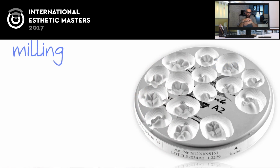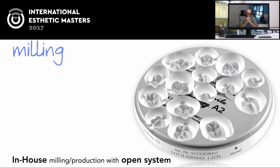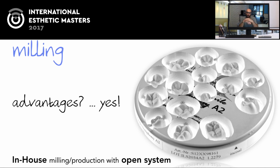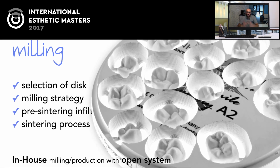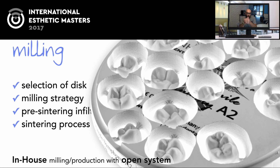From the software, we go to the milling process, and we selected in-house milling production, which we produce ourselves with an open system, because we have many advantages. If you work this way, in my opinion, it is better than if you send your file to a big milling center, for example. What is the advantage? It is the selection of the disc, the selection of the raw material, and the milling strategy, because you can select the right milling strategy.